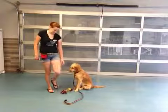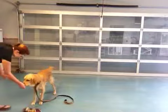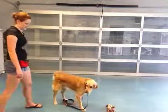Okay, let me try a different toy. Oh, there we go. Drop it. Good drop it, Koa. Good drop it. Okay, get your rope.